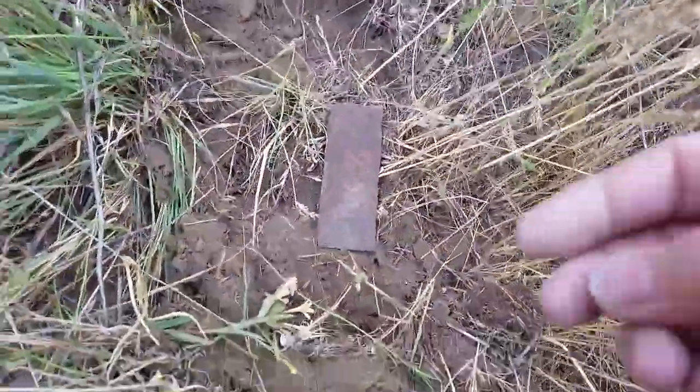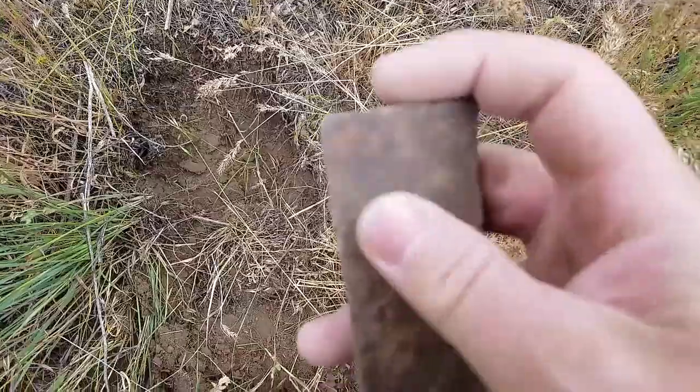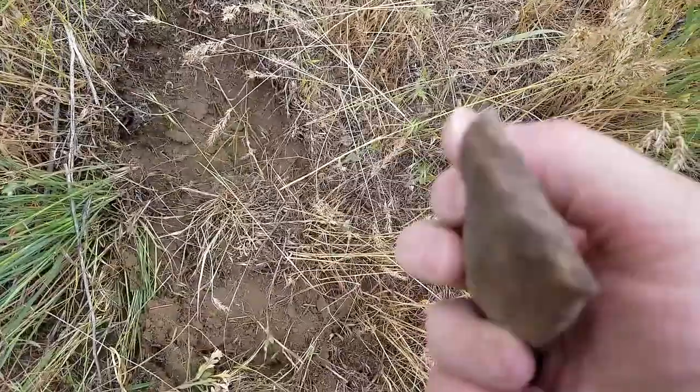Here's another rusty iron relic. Really thick, heavy. Some kind of chisel or something. I'm not sure what that is. It's kind of neat.